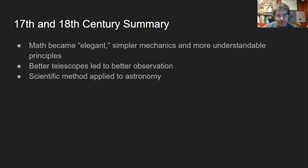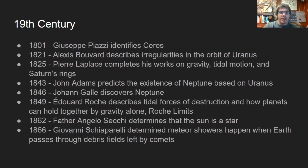So in the 17th and 18th centuries, the math became, quote unquote, elegant. The mechanics started to fit together a little bit better. And the idea that if physics exist on Earth, they have to exist everywhere became sort of the norm. So we were able to calculate things in other places using the exact same math that we use here. We didn't have to come up with a new equation for anything. So it led to a lot of advancements. We used the scientific method for the first time, really, as we applied it to astronomy. And we also had better telescopes, which led to better observations of our night sky.